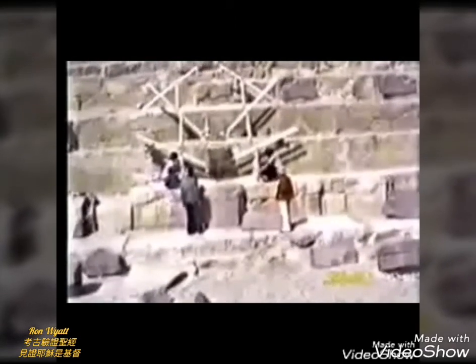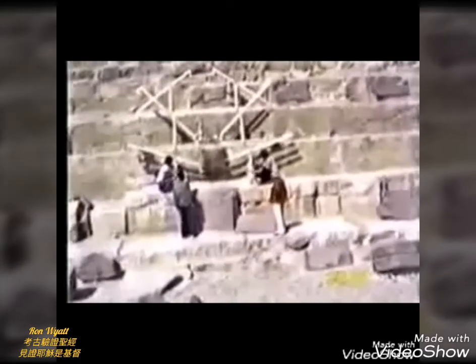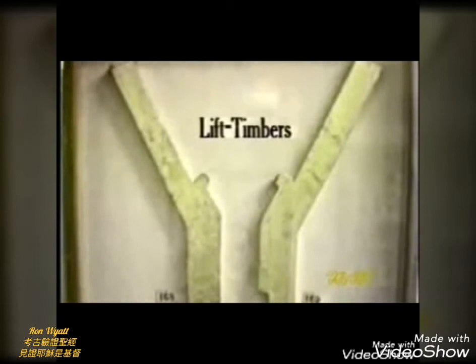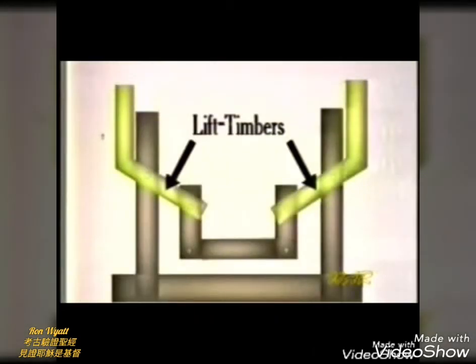To construct one of these machines on a pyramid, he demonstrated its operation to the head of the Department of Antiquities in Cairo, Nasif Mohammed Hassan. Mr. Hassan then showed Ron some pieces of wood they had stored, which they had believed were parts of a boat. But when they tried to assemble them, they couldn't. So they simply placed them in storage. As they examined these pieces, they now knew what they were.